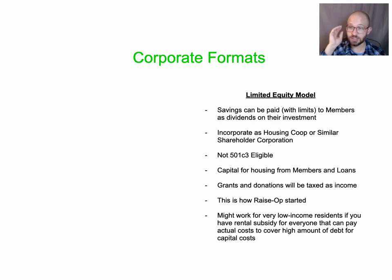So the rest of this presentation is going to talk about the limited equity model, because typically this is the model that we are asked to consult about most frequently, and I think most of what I cover in the limited equity model is in many ways applicable to the group equity model. You just have to remember the key differences: the group equity model can get grants and donations that aren't taxed as income, and in the group equity model, members are not going to be making a return on their investment in the form of dividends or patronage refunds. But a lot of the information here will be transferable.